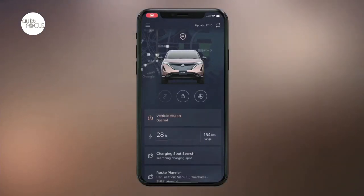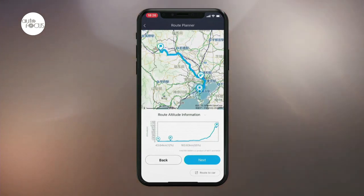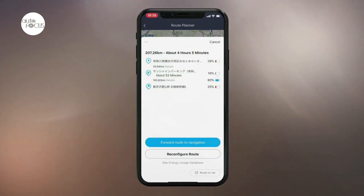From your home, you can even do something like set your journey, including a charging spot along the way, so when you get to your final destination, you're fully charged.